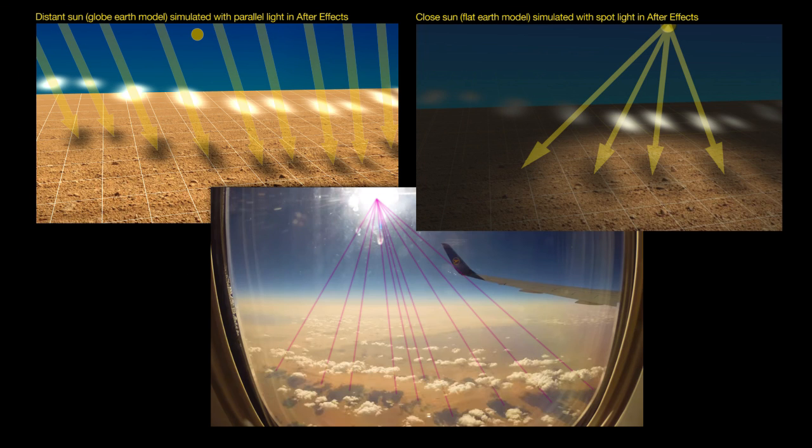So as I expected, the simulator with the close sun seems to be a much better representation of what we actually see in the sky. And with the sun simulation making parallel rays, as we should be getting from a sun 96 million miles away, the shadows do not match up with the reality we can witness with our own two eyes. So how far away did they tell us the sun is again? Because you know what? I've got to call bullshit.